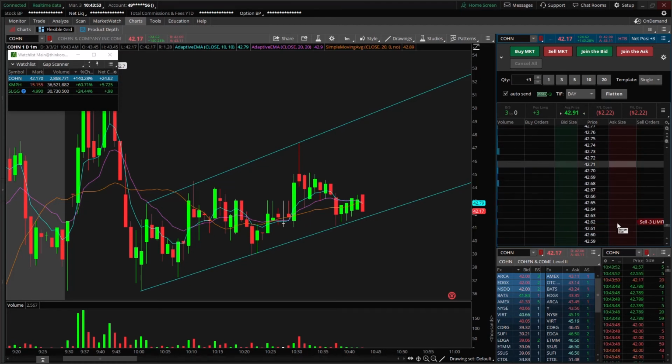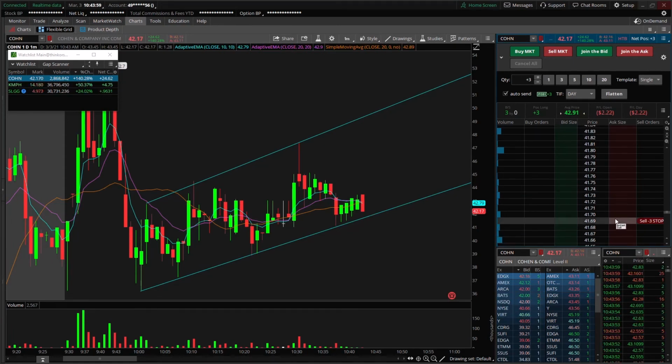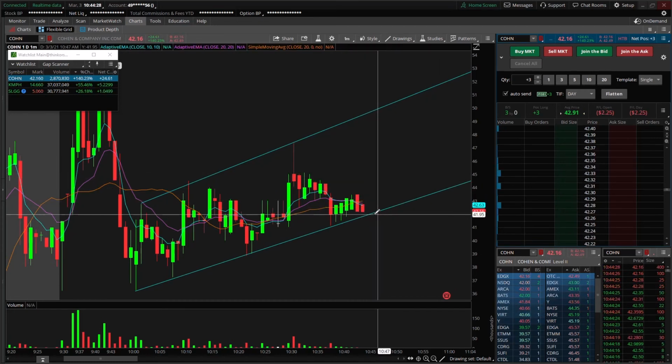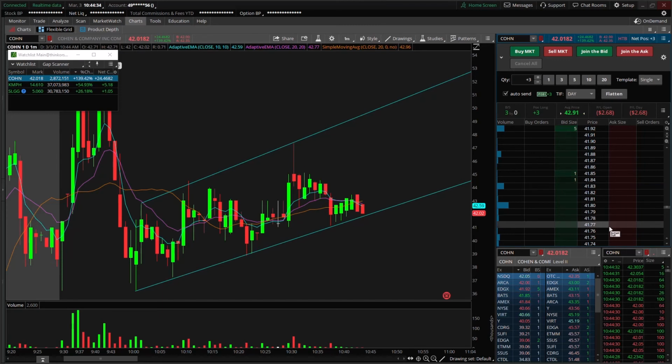No. What's the low here? 41.70. Hold it for a second. It needed the red bar. Maybe I should have waited a second to buy it. I don't know. The EMAs are right, though. All the lines are right on the 1 minute. I'm going to have to put my stop in just in case it rockets down here.